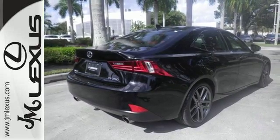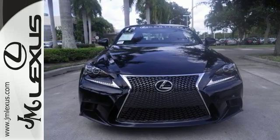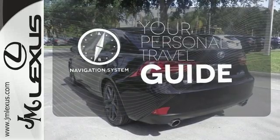Bluetooth and Lexus Inform. 10 standard airbags, power front seats, and high-intensity discharge headlamps keep you comfortable and in control every moment. It comes with a navigation system to easily guide you to your destination.